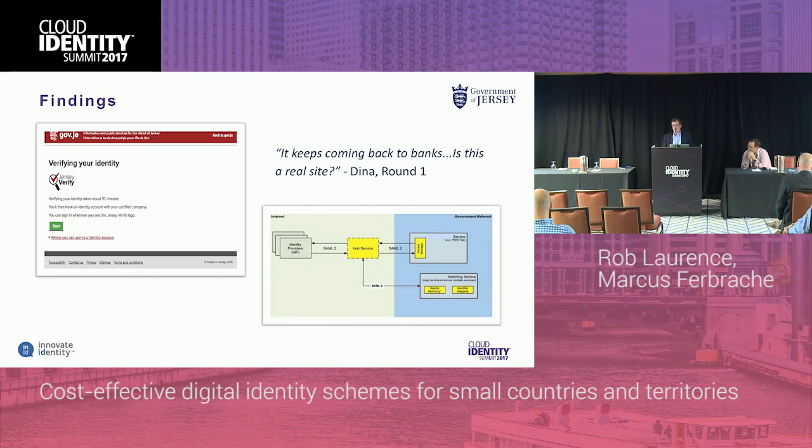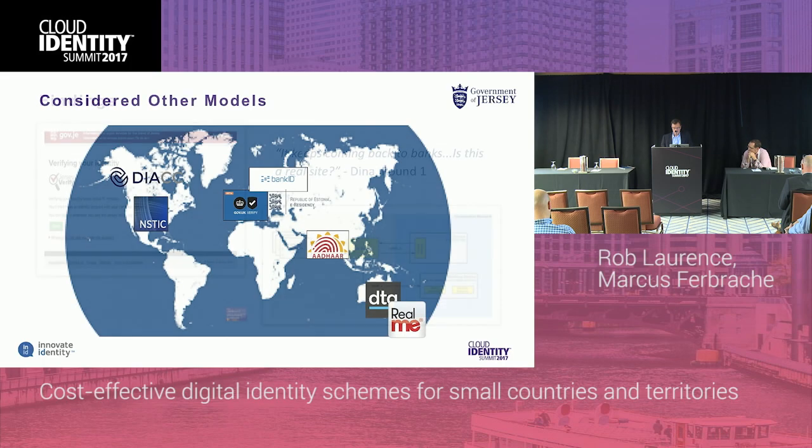In all this, though, the bottom line is how much is it going to cost, and will a service that scales for 50 million people in the UK be appropriate and cost effective for an island of 100,000 residents? And that question still hasn't been answered. So as we moved on, we looked at other models. So what was happening worldwide? And those are all names, services, systems and schemes that you'll be familiar with.